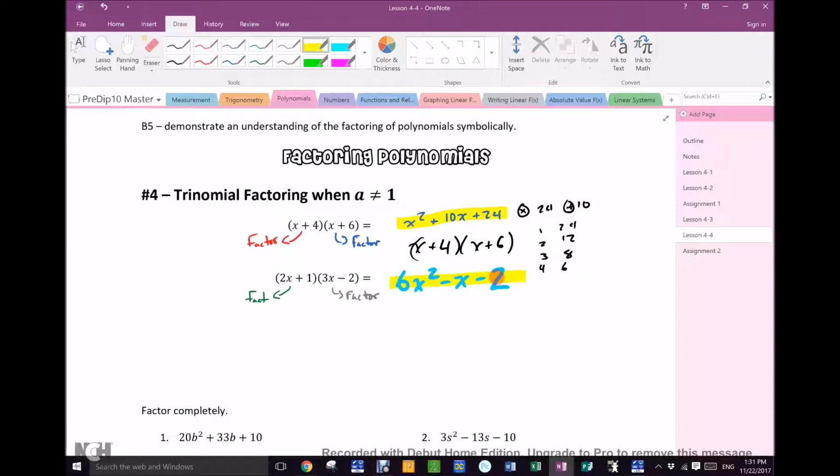Go ahead. There is, what? Yeah, but I asked for the similarities. That is a difference. So, back to the similarities. They are both trinomials. They both factor into binomials. And you will notice something about the last two digits. They're integers.